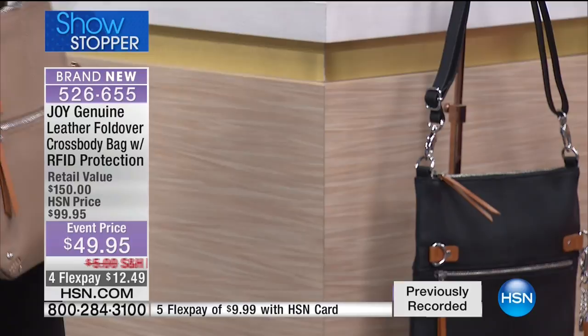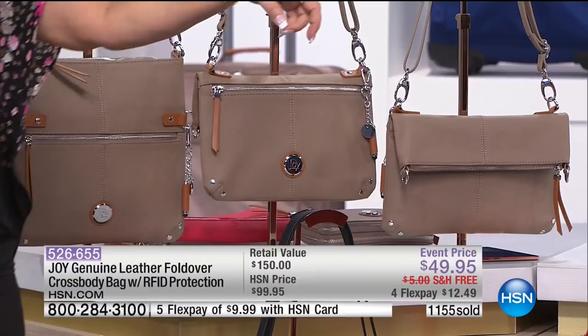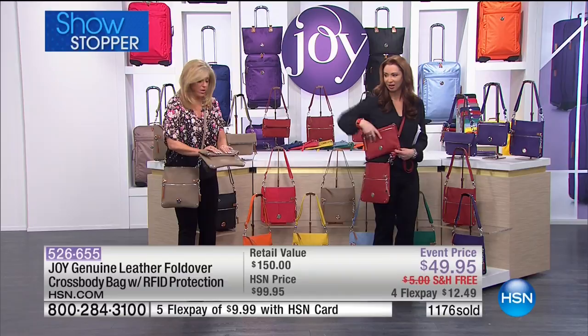And then you can actually unclip the whole strap. Look how long the leather strap is on this. And then you can wear it as a clutch. So three looks in one, but more than that, it's four. Open up, it's 11 and a half by 11 high. Fold it over, it's 11 and a half wide, 7.5 inches high, so it's almost half the height. Look at how cute, it's a clutch. Go ahead, drop the stylus.